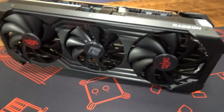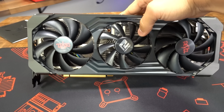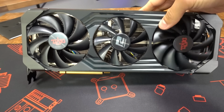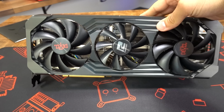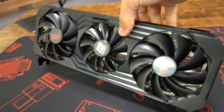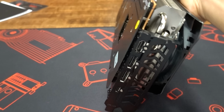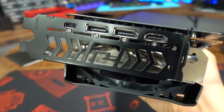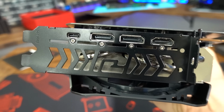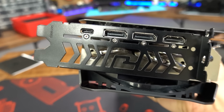We also have a triple fan design. The fan in the middle is 90 millimeters and the two on the ends are 100 millimeters. So slightly different fan sizes there. But overall, it's a pretty attractive looking card. And speaking of triple things, it is also triple slot. Very beefy indeed. While we're back here, I might as well just point out the rear I/O. Two DisplayPort 1.4A ports, one HDMI 2.0B port, and a USB Type-C port.